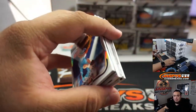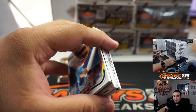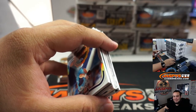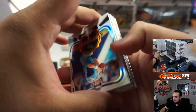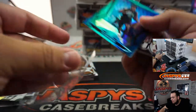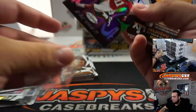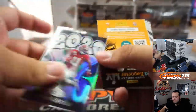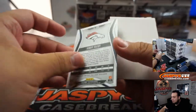349. Chase those Lucas, guys. Get some spots in Opulence. Jalen Johnson. Also, second year Lucas in like that Prism Choice go pretty well too, guys. They sell extremely well.